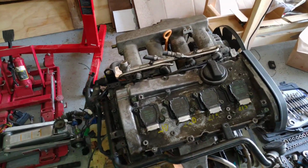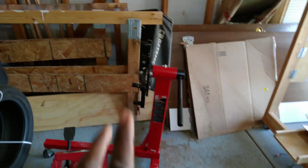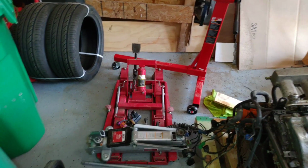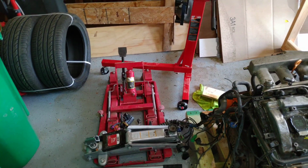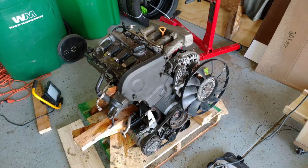All right, and then today I'm going to be working on disassembling a lot more of it, taking out some of the spark plugs, taking out the intake manifolds, and just breaking the engine down so it's light enough that I can go ahead and put it onto the engine stand. I don't have a cherry picker with me right now. What I'm going to be using is a motorcycle lift to get the engine in and out of the bottom of the vehicle. So it should be fun. I'll be doing this over the next few days, and you guys can follow along.